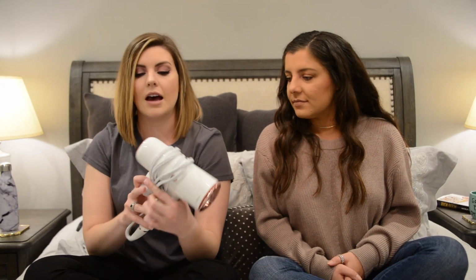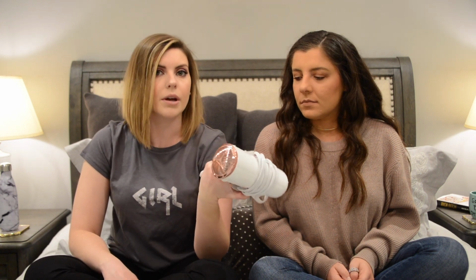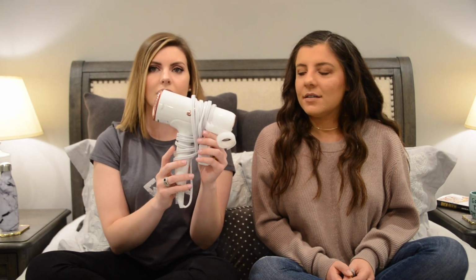Okay, so now we're going to be talking about our heat styling tools because it's a pretty crucial part of the hairstyling process for us. For sure. So my first thing is I use the T3 hair dryers. I just like T3 hair dryers. I think they're great. And so pretty. Oh yeah, rose gold and white, super aesthetically pleasing.